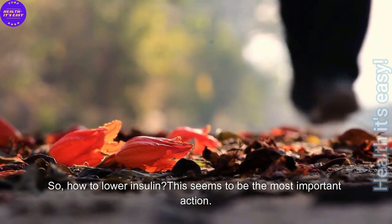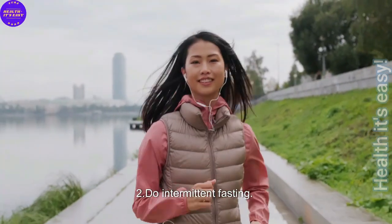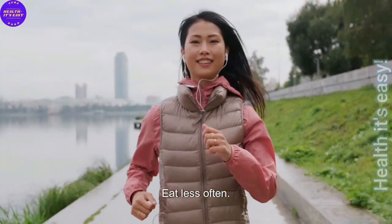So, how to lower insulin? This seems to be the most important action. First, to lower your insulin levels, you must lower your carbohydrate intake below 50 grams. Better yet, below 20 grams per day. Second, do intermittent fasting. Eat less often.